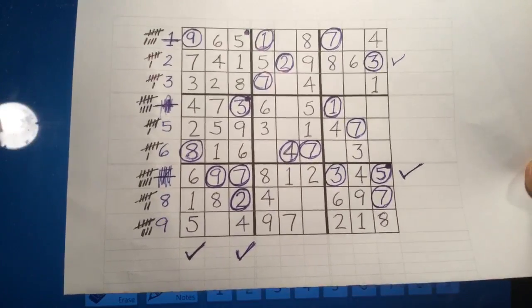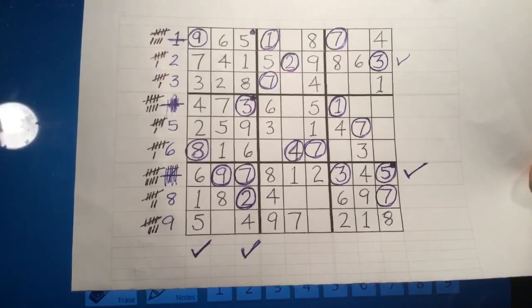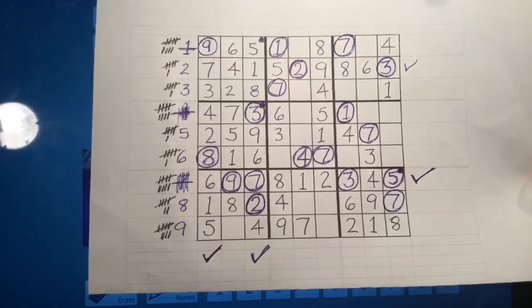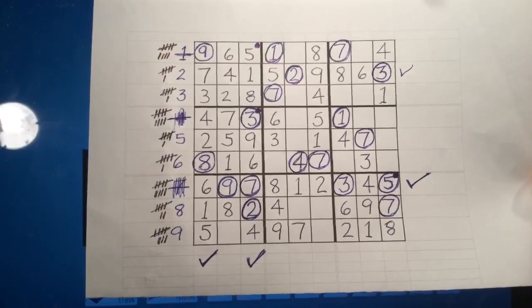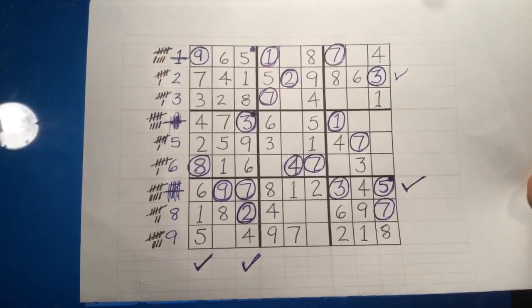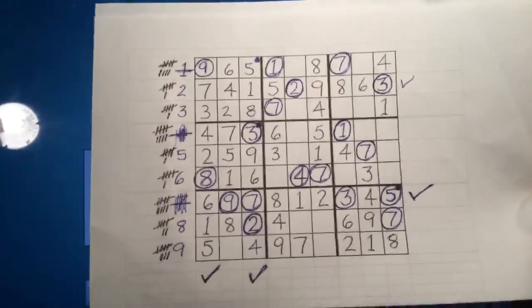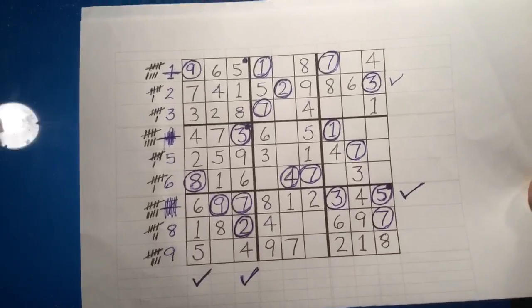We're using the Microsoft Sudoku. I don't even know if I pronounce it correctly, but I got a system here that I think you'll enjoy. For some of you who are uber organized, you're going to like this little system whenever you're doing handwritten puzzles. You can employ this system.